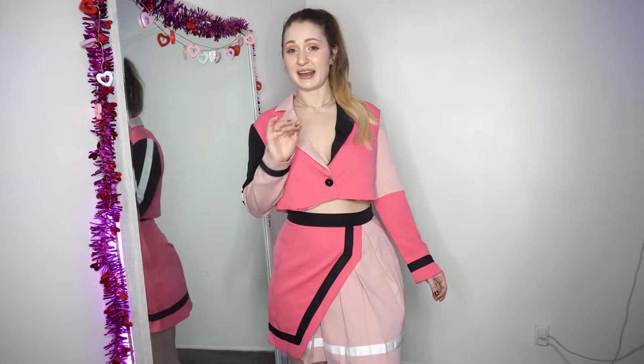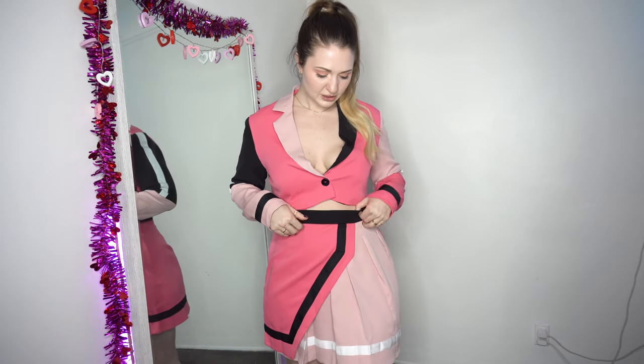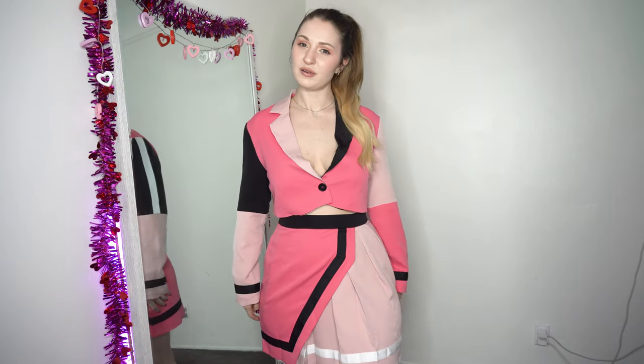I do give it an 8 out of 10 for the fit because I did get a size large, but I feel like it's a little too big almost, but I don't know. All right, on to the next look.